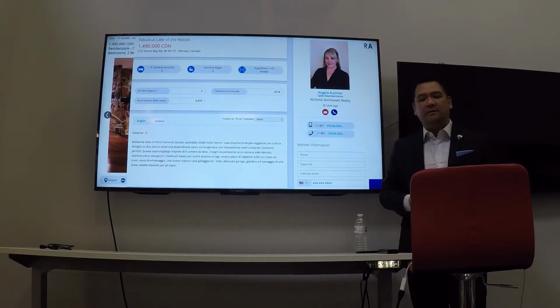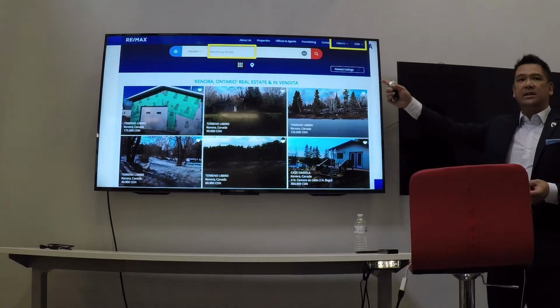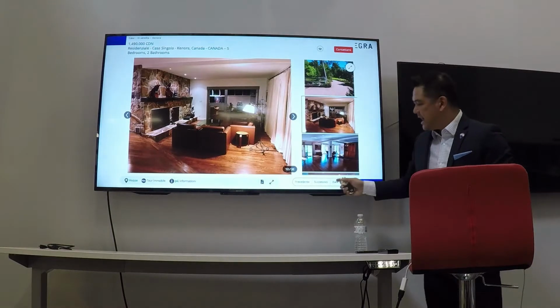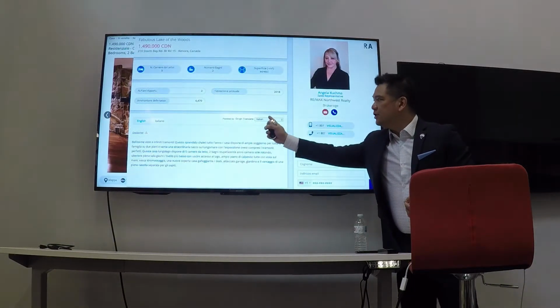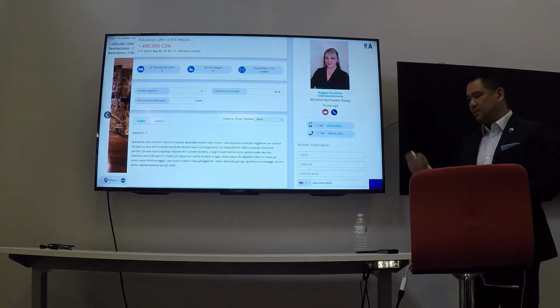So once again, I want to give you this idea of going to global.remax.com, put your address into there, change the language up at the top. The headings start to print in that language, but here in the body, you have to change it to that language as well. Okay? And again, Amy, this is what I'm going to do for you.